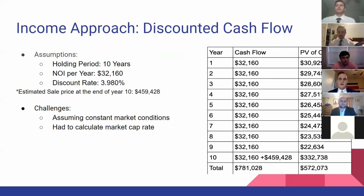The NOI per year is the same as the previous slide. The discount rate is the 30-year fixed mortgage rate in America currently. And we also estimated the sale price at the end of year 10, which was $459,428, and we got that number by taking the NOI divided by the market cap rate, which we calculated in the previous slide. We also used the 3.980 to discount everything back to year one in the chart over to the right there.